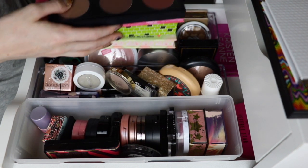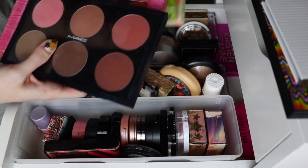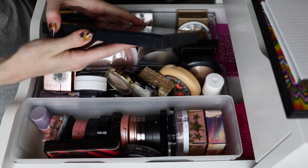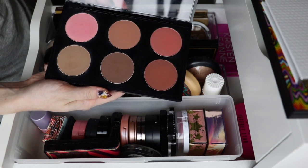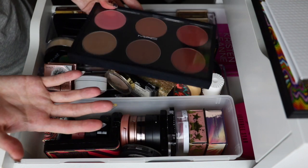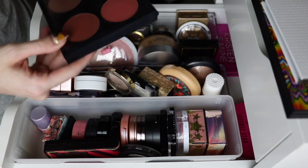Okay, so blush palettes. I have 4 here. This MAC one is for my old freelance kit. I just decluttered my freelance kit. I'm gonna hang on to this one for a bit. I would get rid of some in here, but I can't really get rid of some. So we're gonna try and use this.